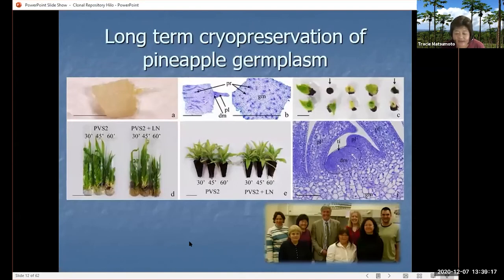Okay. And so we have been working with Maria. Maria has developed a cryopreservation system for our pineapple plants. And so we're looking to try to implement that as another long-term backup for us.